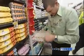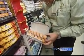Under the rules, the food safety rules, if we've got a broken egg in a carton, we need to throw the whole carton away. Of course, there's still 11 good eggs in that carton.